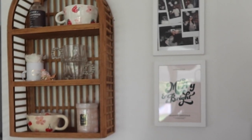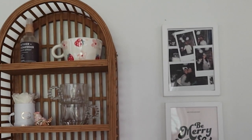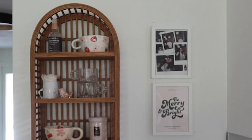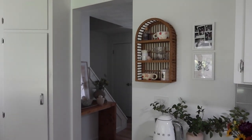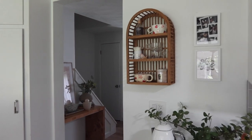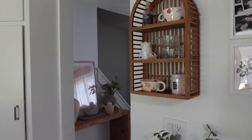This is another area we'll be redoing. I'm actually embarrassed to say that I have not swapped out this Be Merry and Bright print since I bought it. But I got that little guy from Target. So cute, and we're just gonna rearrange all of this. This is inspiring because I think prints just change up the room. So this is the before, and we'll see how it looks when I swap everything out.